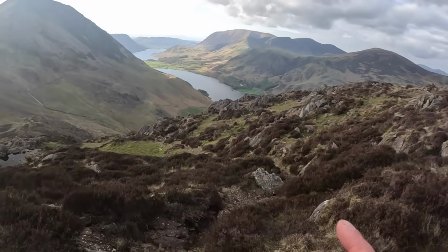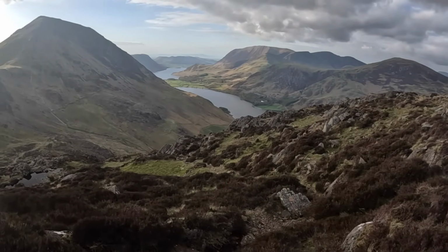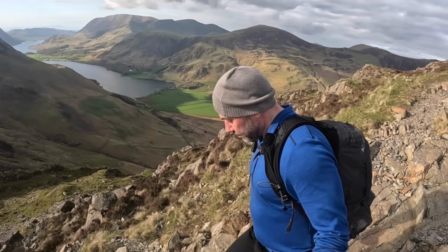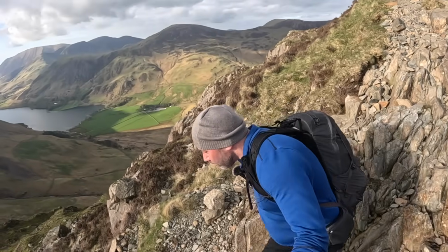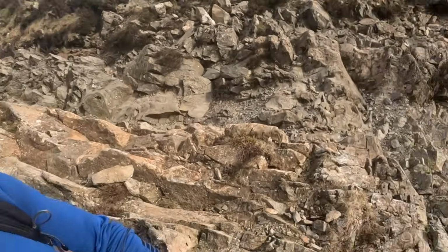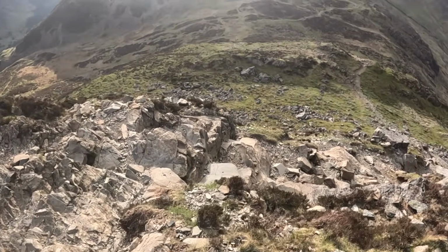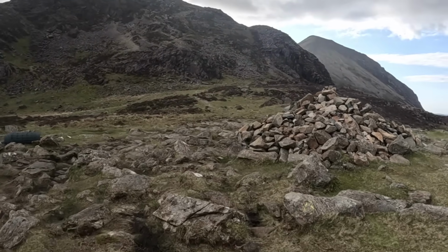As we head down here, you can just see Buttermere clearly ahead, so we're just going to the village, just beyond Buttermere, the water itself. So a little bit sketchy coming off, but just mind your footing. Back to this much quieter curve marker now, and then we'll just head back down.